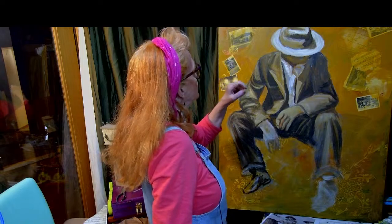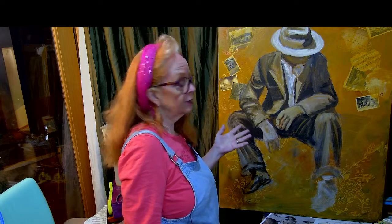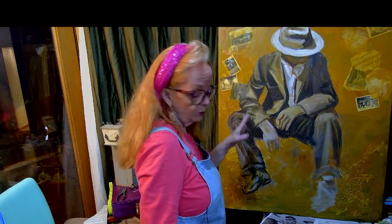And then I took some old photos and I copied them. I didn't put the old photos on here because you don't want to wreck your old photos. That's too precious. So I made photocopies of the photocopies. I made copies on the computer of these photos. And I used a medium.